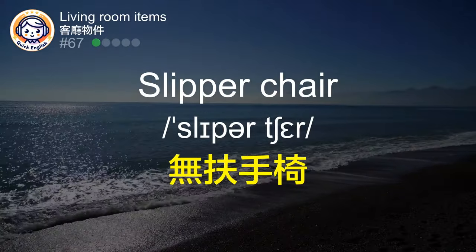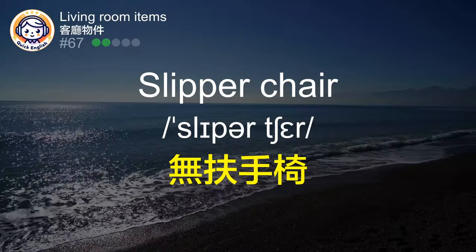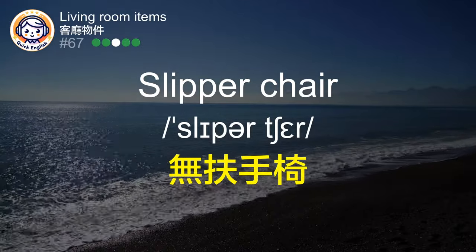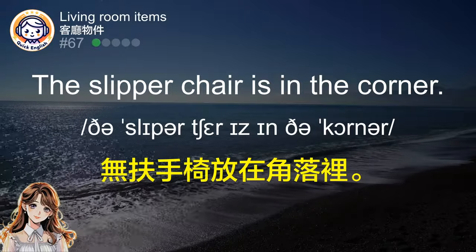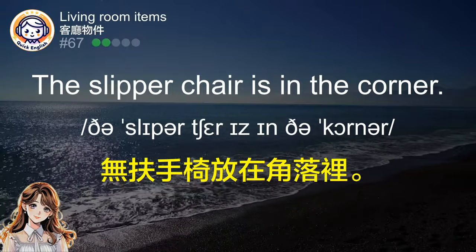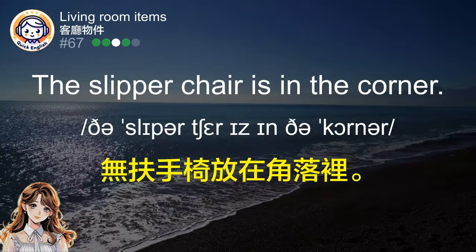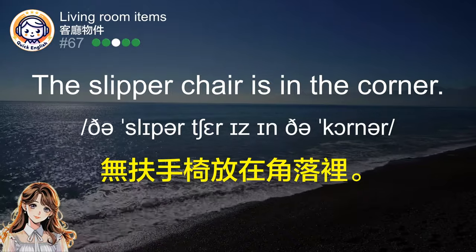Slipper chair. 无扶手椅。 Slipper chair. The slipper chair is in the corner. 无扶手椅放在角落里。 The slipper chair is in the corner.